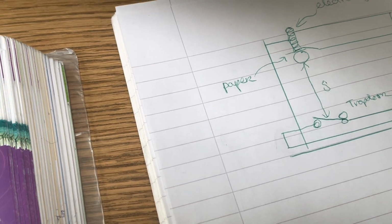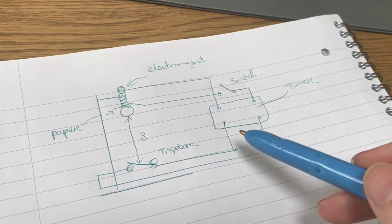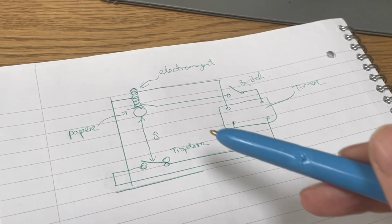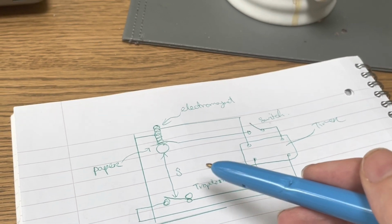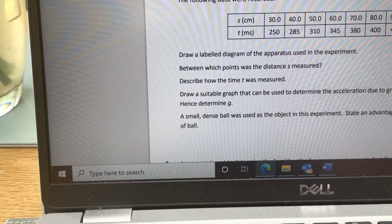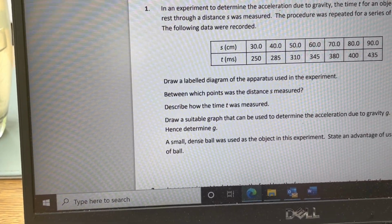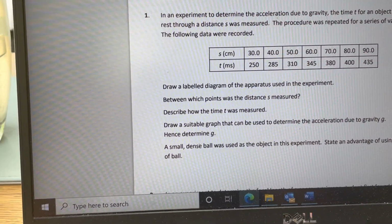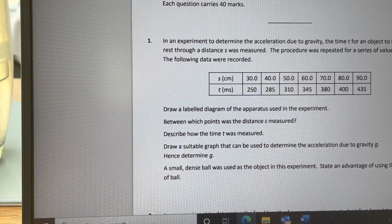So for the diagram, just make sure they're clearly done. That can be done in just a minute, but you've no shortage of time anyway. So spend your time on the diagram, and everything else tends to flow. A nice big ball will make sure you don't lose marks later on when you're asked questions about what's happening, the dynamics of it. So, describe how the time t was measured. Well, that's using the timer there and the switch and the trapdoor.